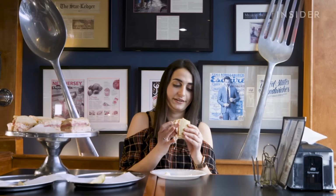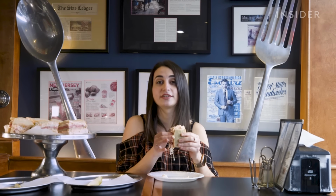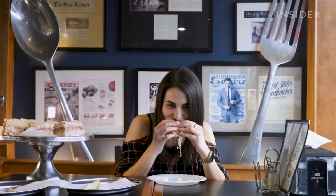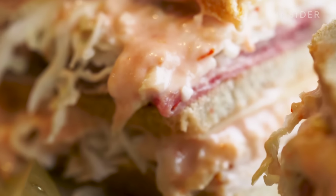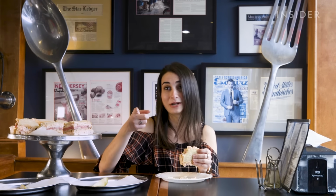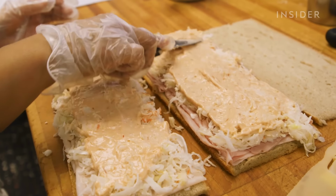Wow. All right, let's just go for it. There is no tongue on this sandwich either. Not like the original. A little sloppy. It's a little sloppy. The Russian dressing stands out above everything. That is incredibly creamy. It's really, really good. It's got a sweet tanginess to it.